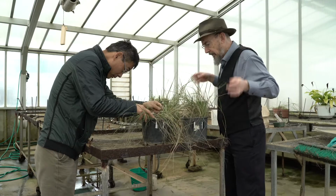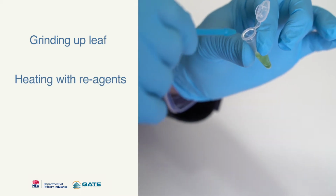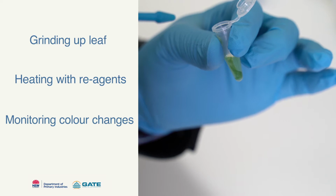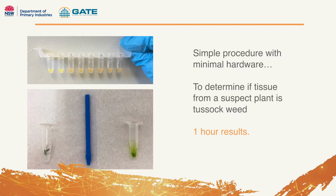Our prototype test uses simple procedures such as grinding up leaf from a suspect plant, heating it with reagents, and finally monitoring colour changes to determine if the plant is a tussock weed. Our test can be done in 1 hour, both in the field using point-of-need tools and at service-providing laboratories using standard genetic facilities. The earlier the detection of these weeds, the more effective is the control.